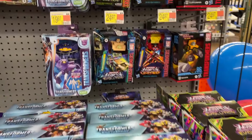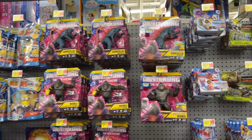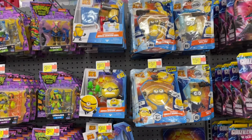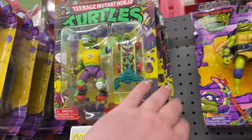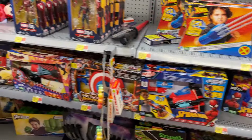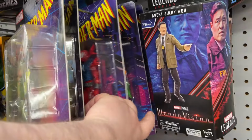I feel like just about every Walmart we've been to recently, little reset. Have not been here in quite a while. Got some Kong and Godzilla going on. These Despicable Me is just taking over. All kinds of figures, that movie figs, right? Got some turtles going on. Mondo Gecko. Some basic Marvel, Iron Spider, Iron Man. All right. Got some spider people, yeah.